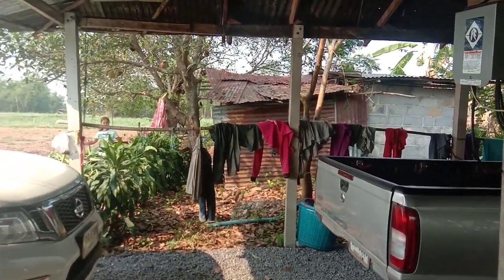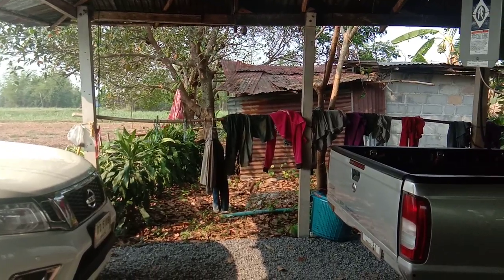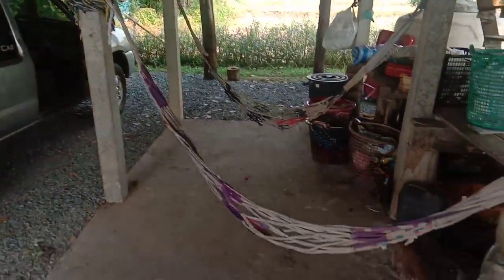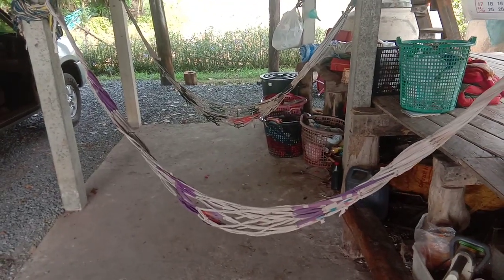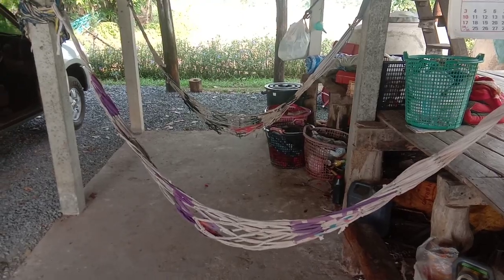This is their work area. Yuan in the background, with her newly coloured hair. And this is the lounge room. 2 hammocks, that's all you need. God, Farang, we make life so complicated and expensive.